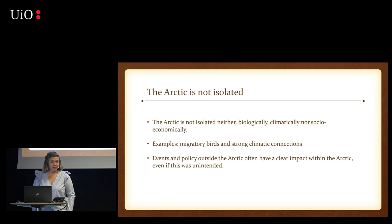In contrast to many opinions, the Arctic doesn't represent an isolated area. It is neither isolated biologically, nor climatically, nor socioeconomically. The simplest examples are migratory birds and the strong climatic connections which exist between the Arctic and the lower latitudes. And also in the social sphere, there are a lot of events and policies that happen outside the Arctic and often have a clear impact within the Arctic, even if it can be a bit unintended.